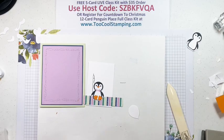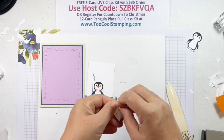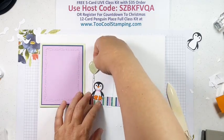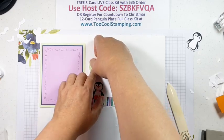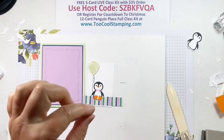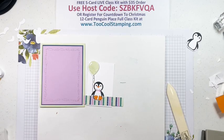Let's put our balloon on first. Kind of gives me an idea of where to put our birthday. So I've already stamped the balloon and I've cut that out. And if you have the balloon punch, it's already retired from a little while back, but if you do have the old balloon punch with the large and the small balloon, it will cut that out, just as a little tip. It's not available now though, so that's too bad.